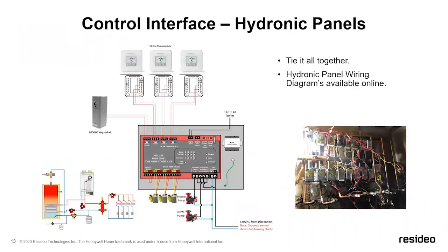I did want to talk about tying everything together now. So we've talked about our zone valves for zone pumps. We've talked about thermostats being utilized to turn a zone on. We talked about aquastats. So the other piece is now we need to make it all connect. So one of the products that we offer is a hydronic panel. It's a very simplistic relay. I've got an image of one of ours up here on screen. And there's some big advantages for using this.